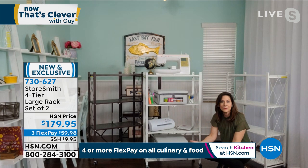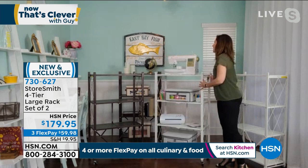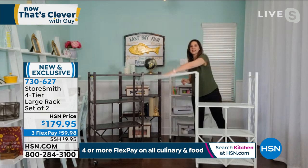The great thing about this is now I can craft in any room that I want. I could take this to my dining room, my living room. I can go into my bedroom if I want to just by wheeling it. But you're right, the best part about this is absolutely no assembly, just in case you missed it.